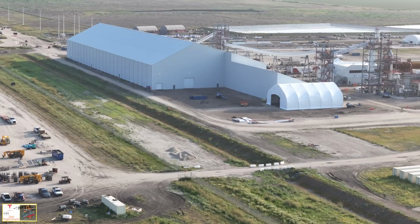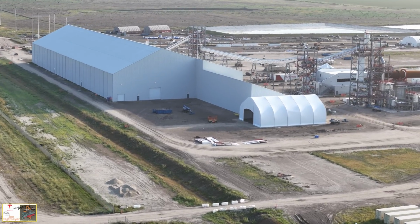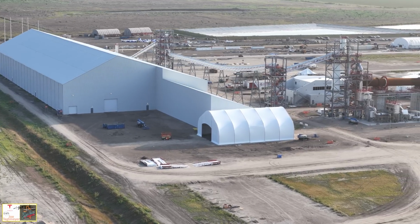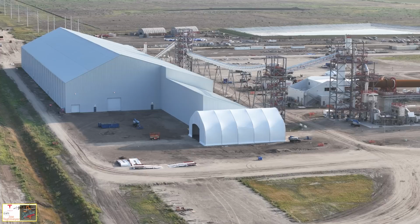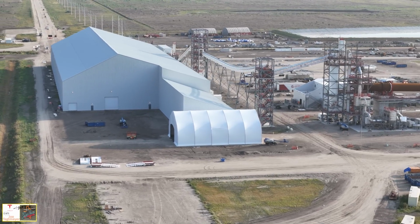And I do see some kind of ramps at the bottom center of the screen coming into view. I don't know if those are the same ones that were there or if these are just added ones, but for whatever reason, they've changed this delivery portion of that raw materials facility, as you see here.